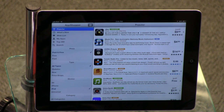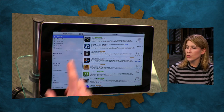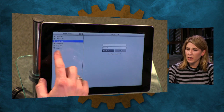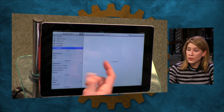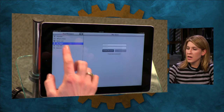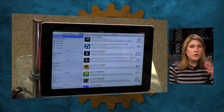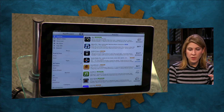But this helps me find apps. What's popular, what's new. I can save stuff for a wish list, maybe if it becomes free or discounted. I can search for apps this way. I can save stuff. Appshopper is extremely popular, and it sounds like, and I don't have the exact verbiage in front of me, but what it is Apple doesn't like when apps point to other apps in a way that works the same way as the App Store itself. That might confuse the user.